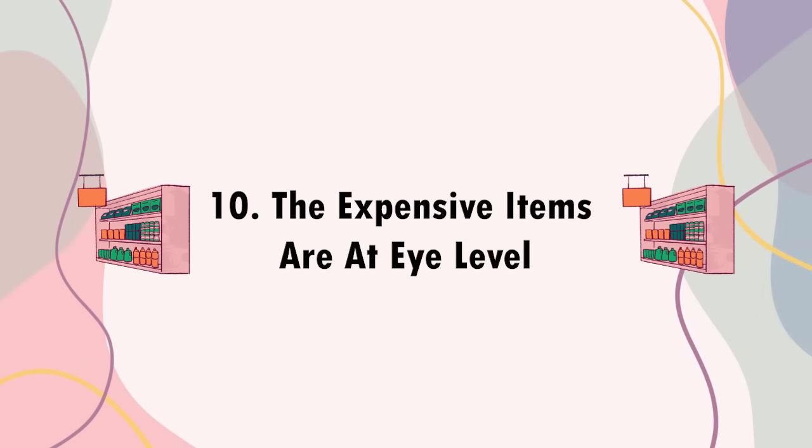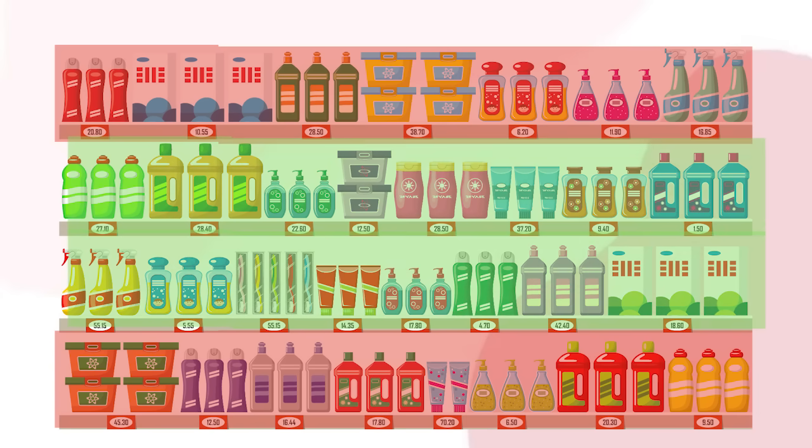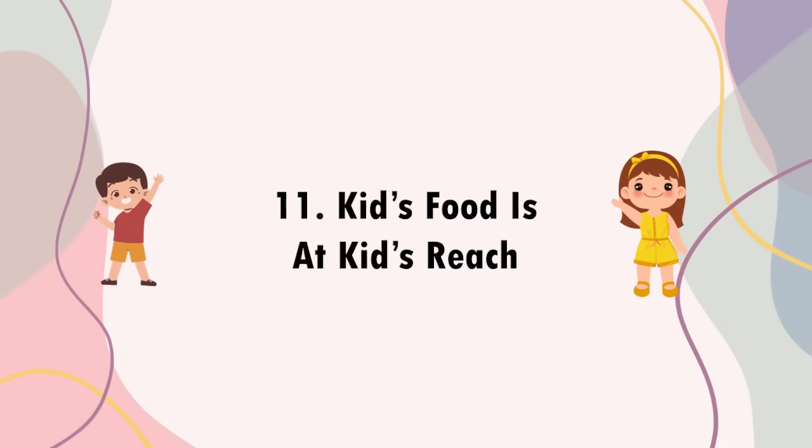Focus, Augustine, focus. And you start scanning the shelves looking for the items, and you notice the expensive items are at eye level. Whenever you look at a shelf at a grocery store, 99% of the time, you'll see the cheaper generic stuff at the bottom or the top of the shelf, and the expensive brand name items at eye level. And there's a saying in the grocery industry that goes, eye level is buy level. And as silly as it sounds, most customers aren't going to scan the entire shelf trying to find the cheapest item, but they're just going to go for what they see first at eye level, defaulting them to the expensive items.